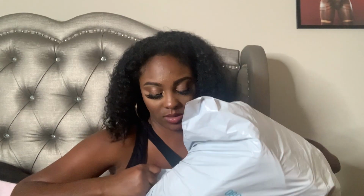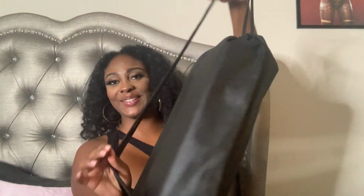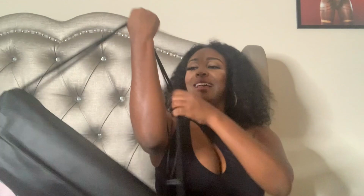I may need my scissors. Woo! That burned. Alright. So, this is what it looks like. It's the Happy Booty Pillow. So it came like in a book bag. How cute. And let's see what it looks like.